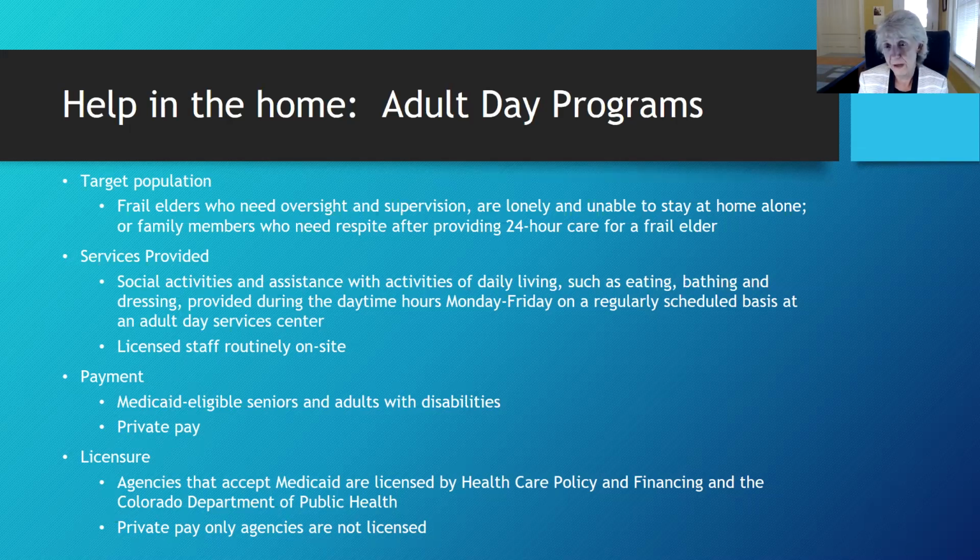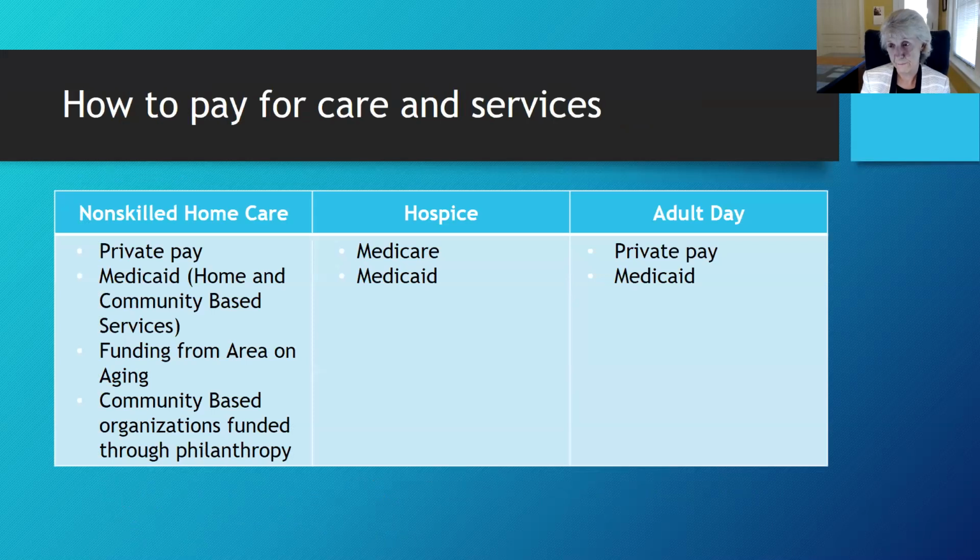Most of them that are available in Colorado do accept Medicaid, and there are a few that accept private pay only. The important thing to know is that an adult day program that accepts Medicaid is licensed by Healthcare Policy and Financing and surveyed by the Colorado Department of Public Health. If you have a private pay agency only, they are not licensed and nor are they certified.